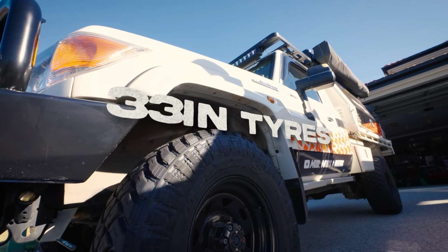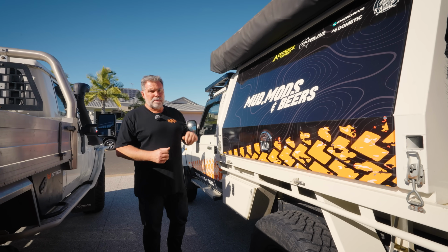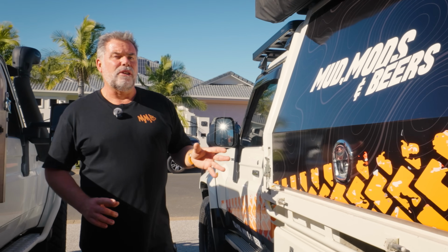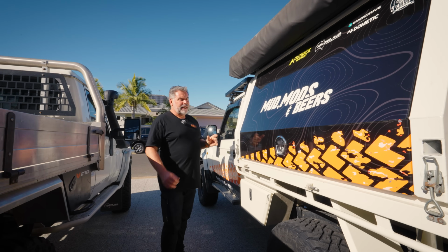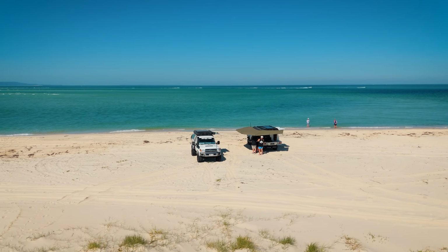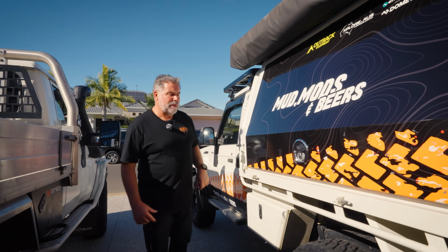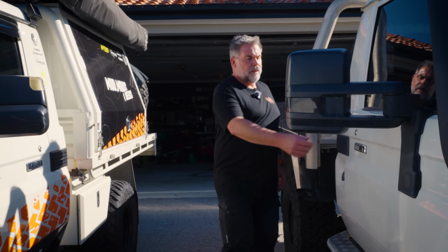But I'm running 33s with a not newer 2-inch lift with airbags in the back, so the ride in this is a lot nicer than the ride in that. It still will tackle all the tracks. It does tackle the bitumen a lot too. So this is more of a tourer, more of a get me there, get the beers out, put the tent up, we're camping. That's kind of more what I'm into. I do love my tough tracks, but it's not a weapon like this one is.